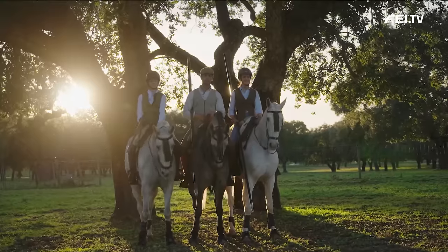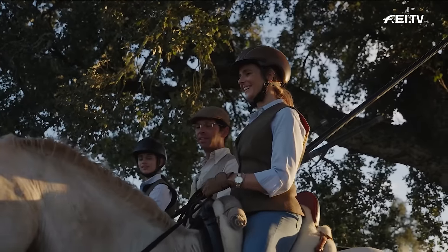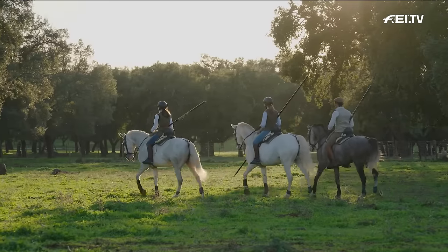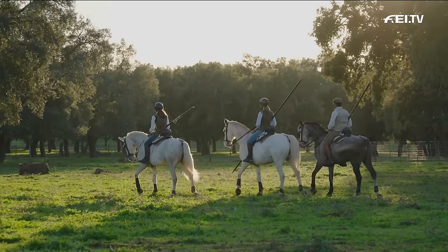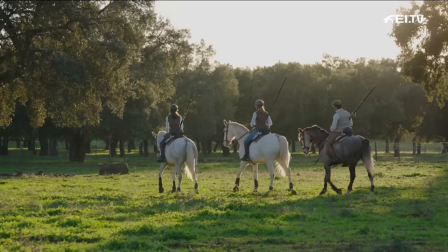Well, it's a pleasure for me that my family can help me in the work of the farm, especially with the horses and the cattle, but especially also because I think they love the work as I do, and it's work connected with pleasure, and that's the best thing we can have in life.